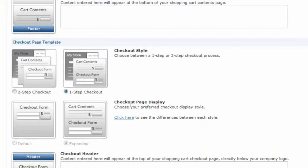So what we've done in the meantime to actually remedy this is we've introduced a new setting called checkout style. We've introduced a 1-step checkout or a 2-step checkout. Now, by default, everyone will have the 2-step checkout, which was the current setting before. What this allows me to do is set a true 1-step checkout, which means, again, my cart contents are going to be at the very top of the checkout form, and the advantage to this is that my customer, when they go through the checkout process, sees one page at the checkout, no matter what. So let's have a look.